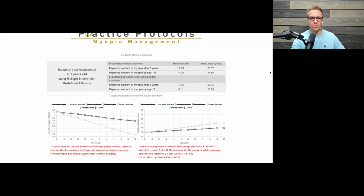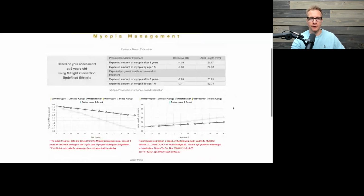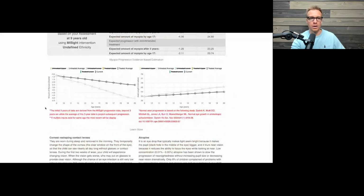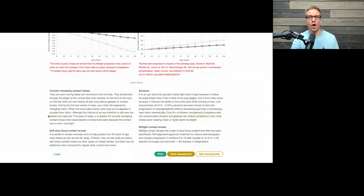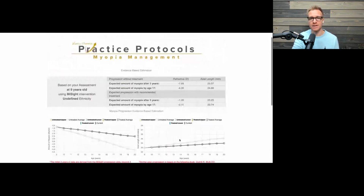And then we tell you exactly where we're getting that information. So we talk about how we look at progression, and then how we look at intervention. And one of the nice parts is that we talk about all the different interventions. You can print this for patients. So again, many calculators can be printed. This one we think is really helpful. You can save the assessment, and then you can do a new assessment. I'm actually going to save this assessment so I can show you what happens over time.